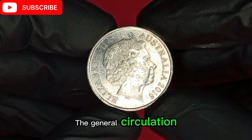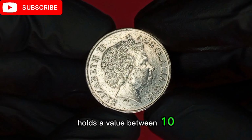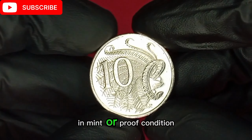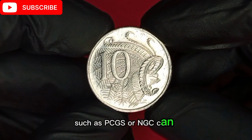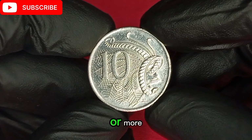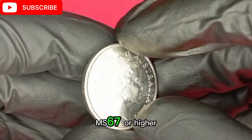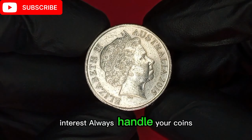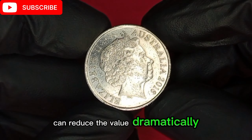The general circulation 2016 10-cent coin usually holds a value between 10 cents and $2 odd, depending on condition. However, coins in mint or proof condition, or those graded by professional services such as PCGS or NGC, can sell for $5 to $15 AUD or more. For example, a 2016 10-cent coin in MS67 or higher grade can bring in strong collector interest. Always handle your coins carefully. A small scratch or fingerprint can reduce the value dramatically.